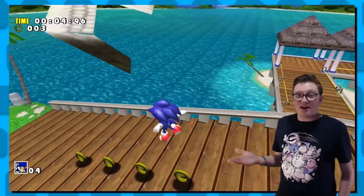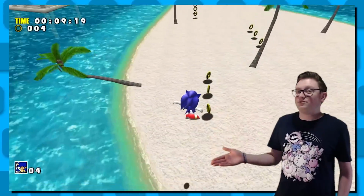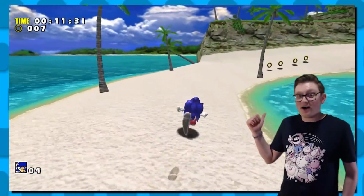My point is, history has shown us that lackluster ports and things like this are kind of a given. So when we see stuff like that, it doesn't really surprise us, it just kind of makes us go, whew boy. Thankfully though, with the Better SADX mod, which is a very easy thing to install, you can play pretty much the best version of Sonic Adventure DX on PC.